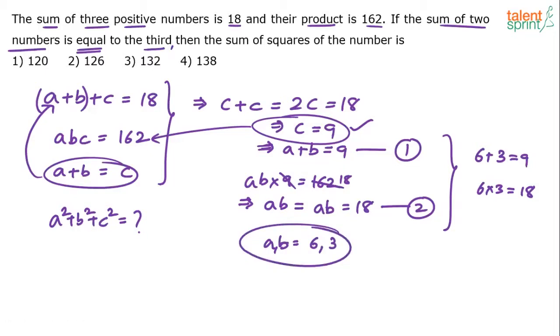What is he asking us to get? Sum of the squares of these numbers. So we can say the answer is 6 squared plus 3 squared plus 9 squared. So 81 plus 9 is 90, 90 plus 36 is 126. That's your answer. Option 2, 126. All right.